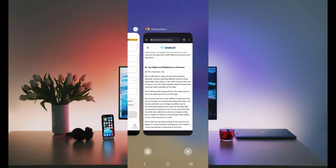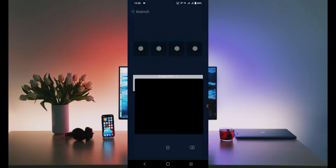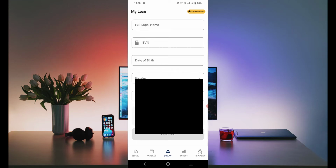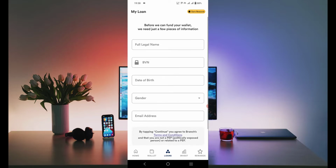So aside from that, just click on continue. Then after the continue, they will run some background check on your account. After running the background check on your account, the next thing for them to do is to email you how much they can actually give you as a loan. They'll email you how much they can give you as a loan. So from there, you'll be able to know if that amount is quite cool for you or not.